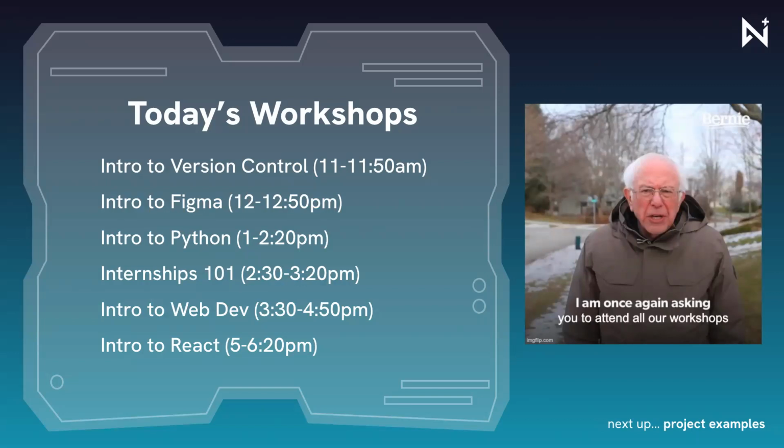This one's pretty important if you're planning to code a project. Second thing we're going to talk about is design. So we're going to have an intro to Figma workshop, and this is a great free tool for learning how to design your projects. After that, we're going to jump into a fun intro to Python workshop. If you're interested in learning more about that, maybe you've heard of that and you want to learn more. After that, we're going to take a quick break from technical workshops, and we're going to have a really solid internships 101 workshop. This one is a really good one if you're interested in learning more about how to break into the tech industry, how to land your first internship.